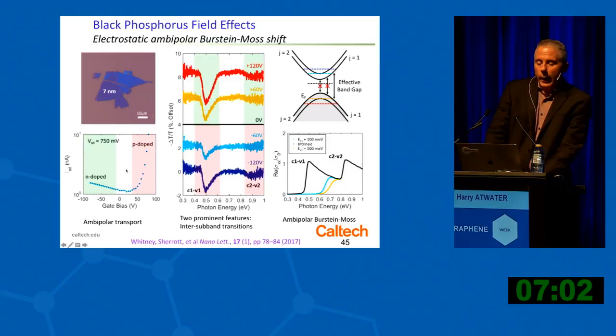And what we see in the black phosphorus transmission spectra are characteristic wiggles as we gate black phosphorus from negative to positive gate bias, a transition of the doping from N-type to P-type, and characteristic of motion of the Fermi level that corresponds to band filling and emptying of the bands. These characteristic modulations of the transmission are indicative of an ambipolar Bernstein-Moss effect, where we're moving the Fermi level from the middle of the gap to filling up the lowest lying subbands for electrons.